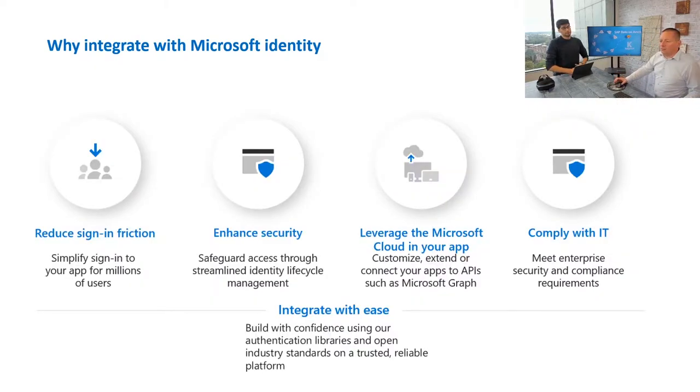Yeah, so there are five main benefits of using Microsoft Identity. One would be to reduce the sign-in friction for both you and the people that have access to your system. Enhance security. So many of our customers have asked about security and made demands on how the app is secure. You and your customers will be able to leverage a suite of security capabilities that comes with Microsoft Azure Active Directory. Comply with IT: reassure your customers' IT team that your app is safe and secure by meeting enterprise security and compliance requirements. And finally, integration. During the session, we'll talk about a wealth of resources that are available in Azure Cloud that makes integration easy.